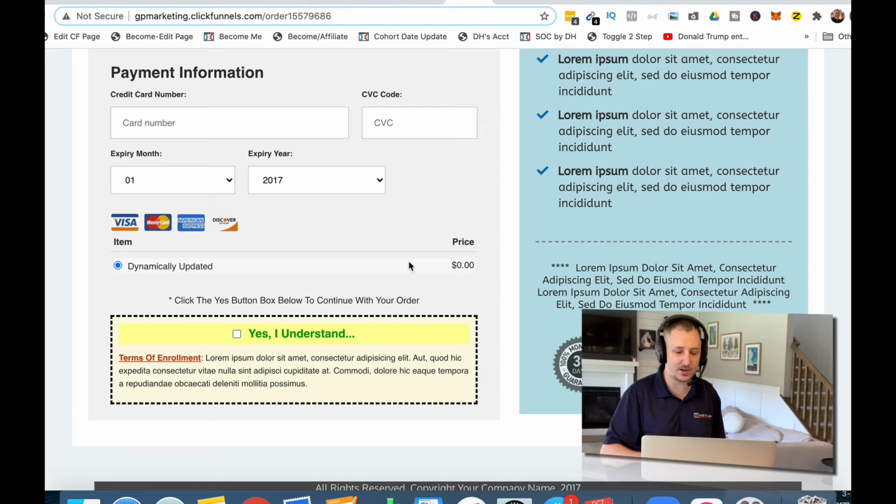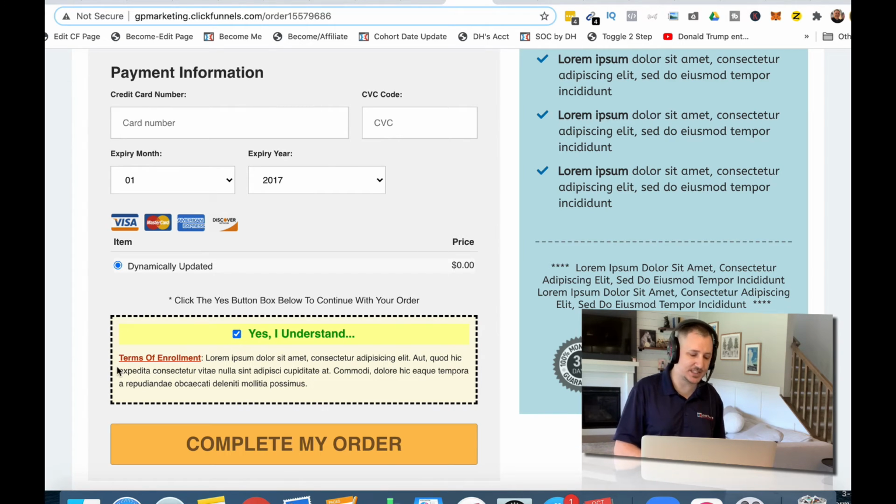Okay, so the product, whatever it is, a subscription-based offer, maybe it's $297 a month or $1. You'll put that here, and that'll be on a 30-day delay. This down here is actually a bump, but it says terms of enrollment.